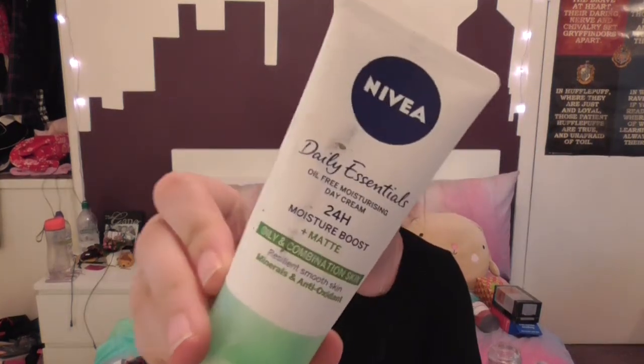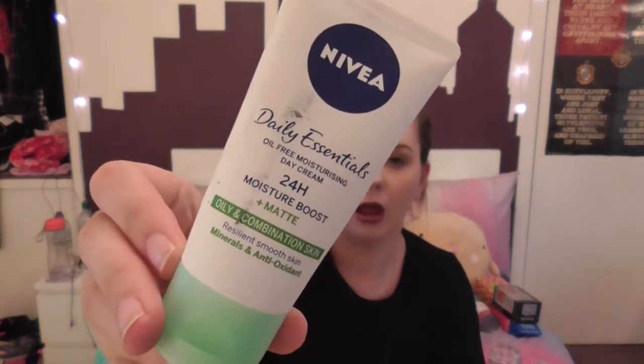I also have the Essentials one, which has no oil in it, so it's oil free, so it's good for that teenage skin. Lol. But yeah, I really recommend this. It's slightly thicker, which is nice, but it sinks in still quite quickly, so it doesn't sit on the surface and feel heavy.